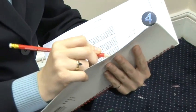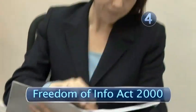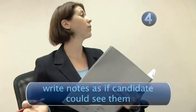Step 4. Take notes. If you're interviewing lots of people, you'll need to take useful notes that will help you to remember each candidate and make your final decision. Did a particular line of questioning faze them? Did they demonstrate excellent experience in a specific area? Or did they fail to meet your criteria on every front? Under the Freedom of Information Act 2000, anyone can ask to see any notes you've made about them, so you should write as if your notes were going to be read. After each interview, take note of your immediate reaction. It can be useful to remind yourself of this later.